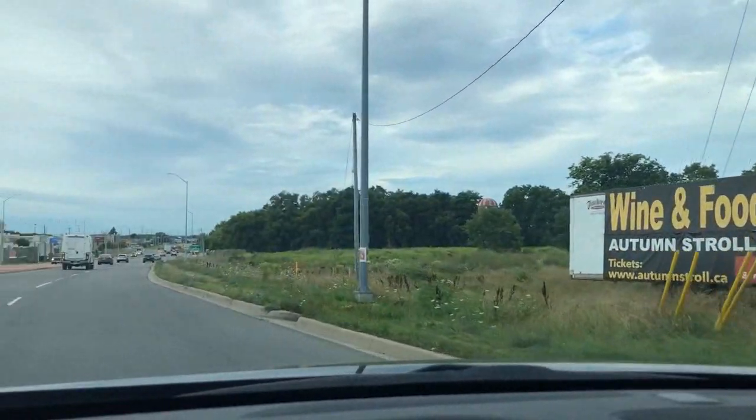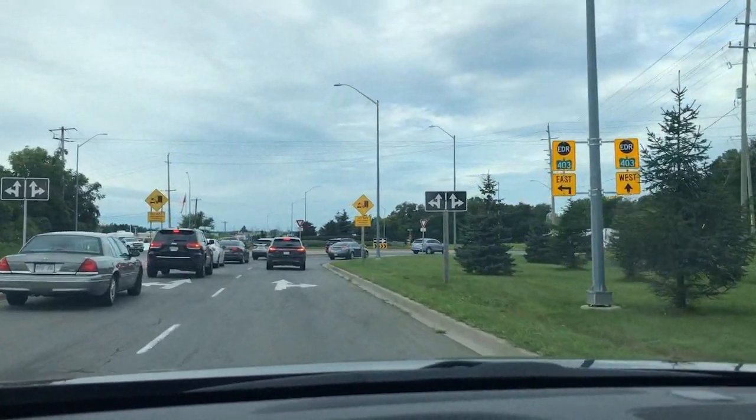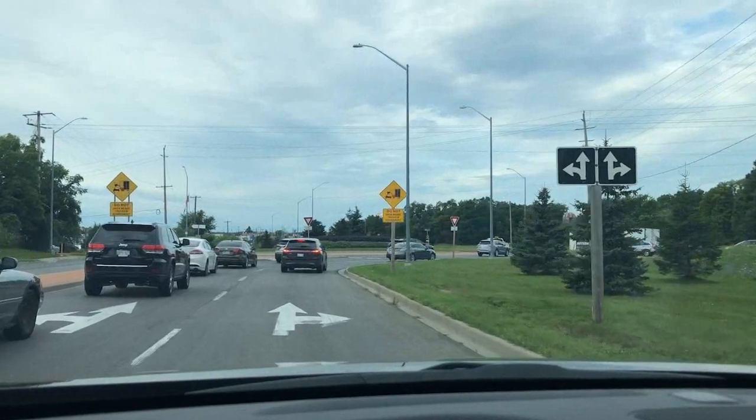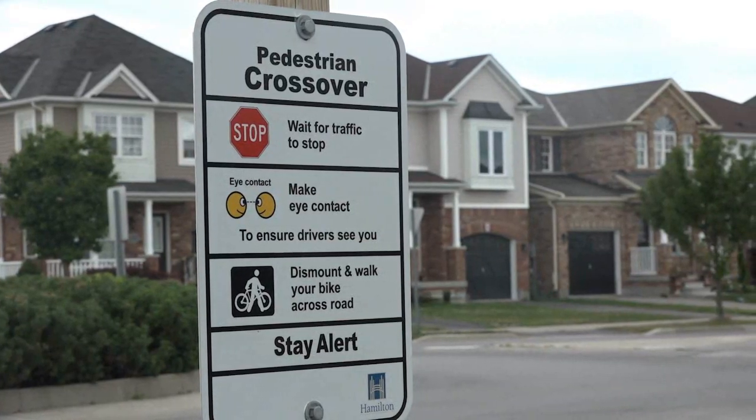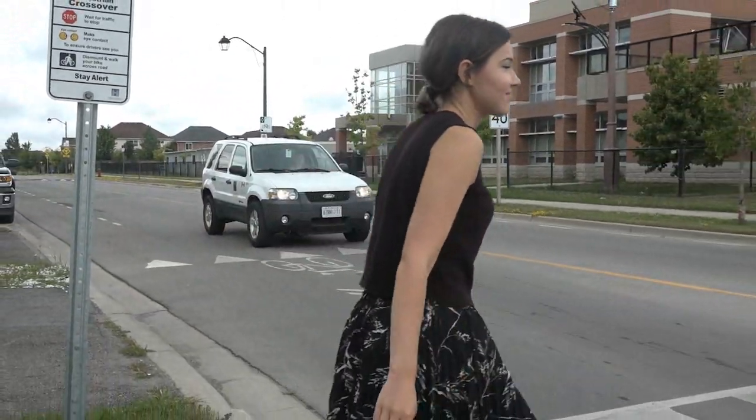You might see also signage for multi-lane roads telling you exactly what lane to be in to do whatever you're going to do. Turn to the right, go to the left. You also could come up and there could be a pedestrian crossing area that way. So you're going to stop prior to entering the roundabout.